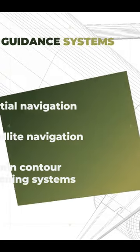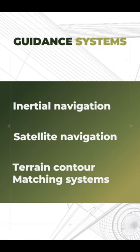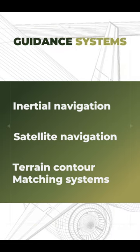The Kh-101 utilizes a combination of inertial navigation, satellite navigation, and terrain contour matching systems for precise guidance. This enables the missile to navigate complex terrains and accurately strike designated targets.